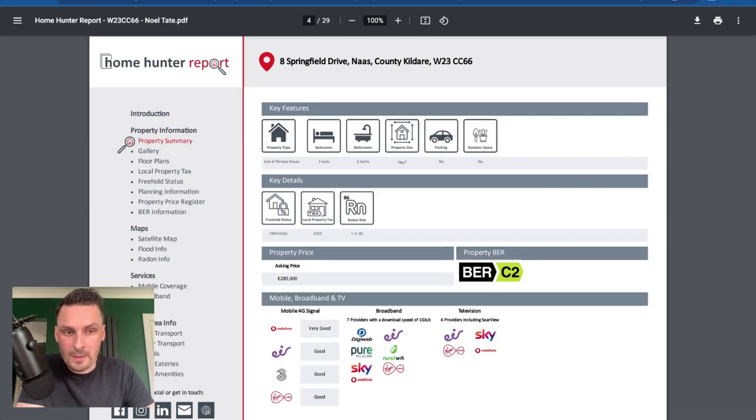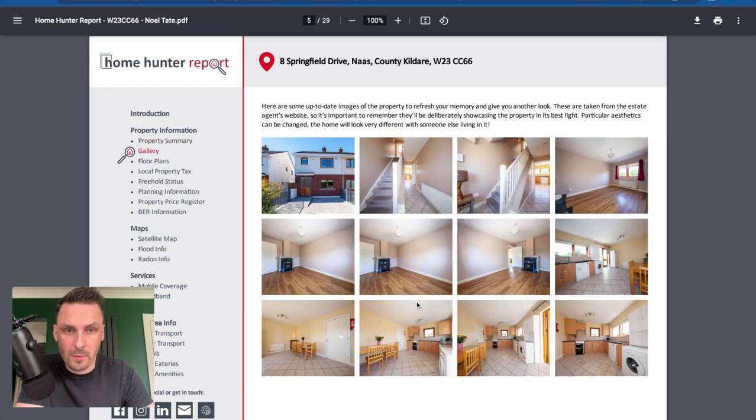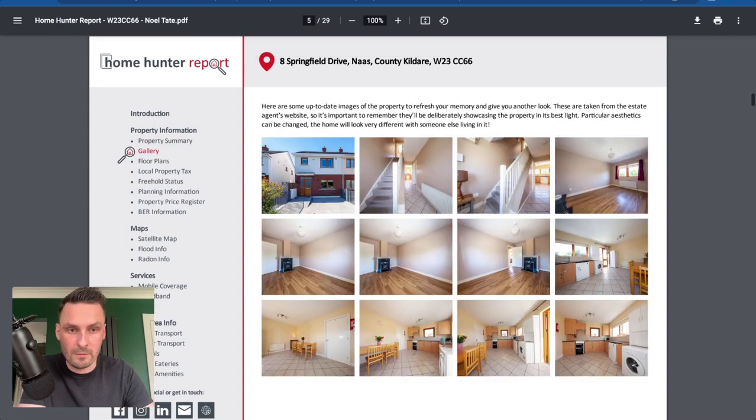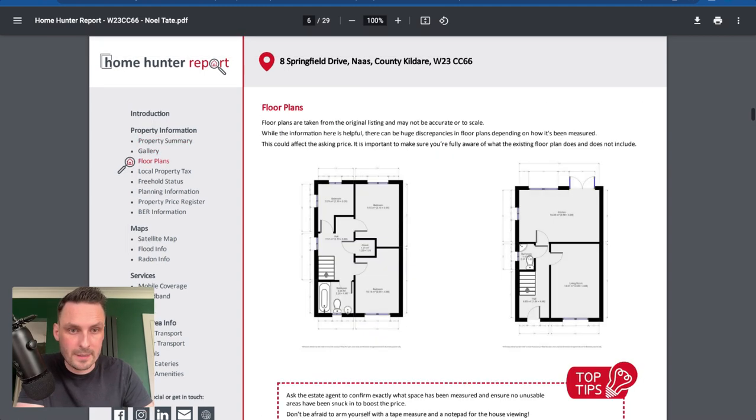So the first thing we do is we check to see what information the estate agent has put online, and we pull in all that information. So things like the property size, number of bedrooms and so on. And there's some other information here, which we'll go through in the report in a while. We pull in any pictures and floor plans, because if you're looking at a number of properties, they can kind of become a bit blurry sometimes. And so we pull in that information just to refresh your brain about what property this actually is.